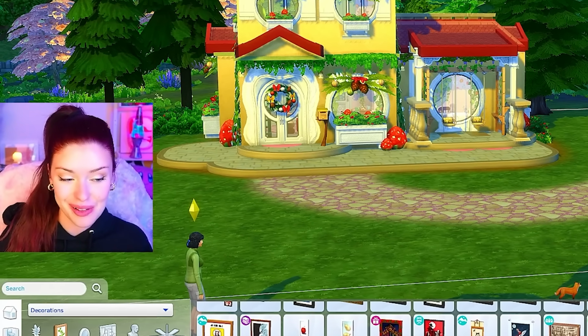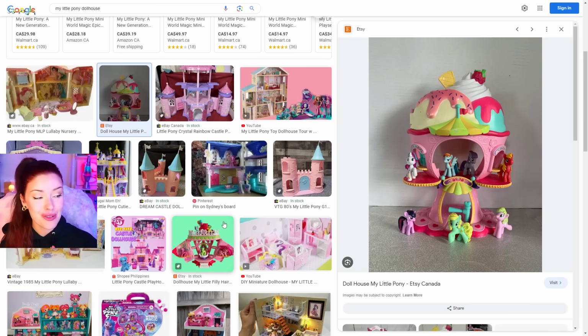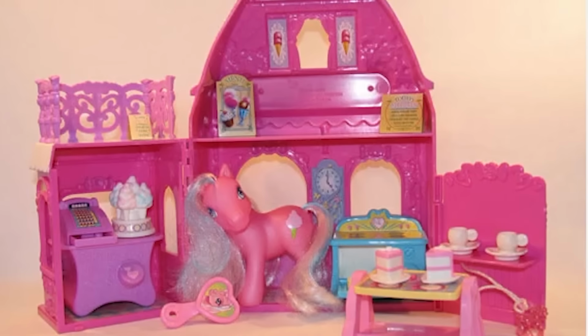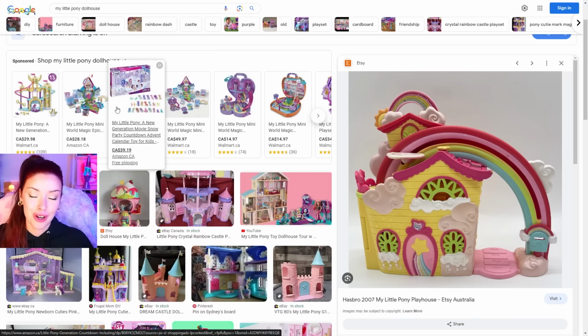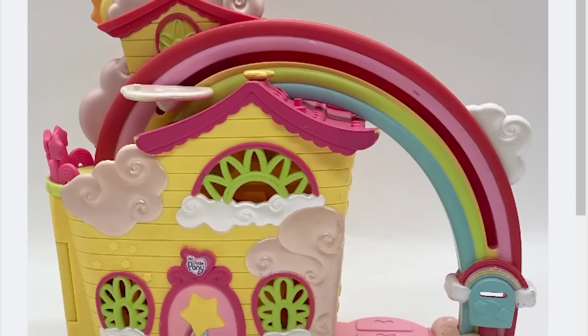And I wasn't sure if they even had dollhouses, but some of these are so cool, like this one, which is shaped like an ice cream sundae. There are some of the more vintage stable looking ones. And I also found this 2007 rainbow one, which I feel like would be really fun. Plus with the yellow, I think I could match our color scheme here.